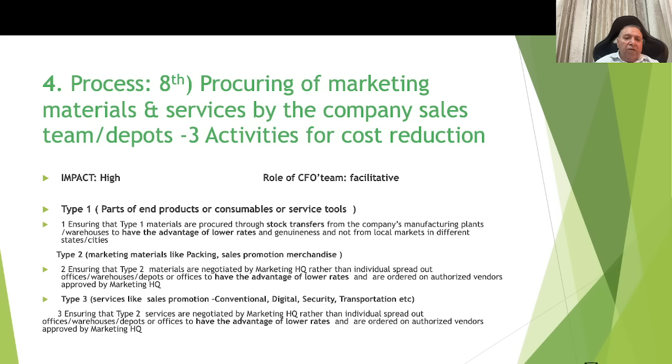Number 3, for type 3, is ensuring that type 3 services are negotiated by the marketing headquarters rather than individual spread out offices, warehouses, depots or offices to have the advantage of lower rates, and are ordered from the authorized vendors approved by the marketing. Here please read, this is type 3. I am talking about the type 3 services.